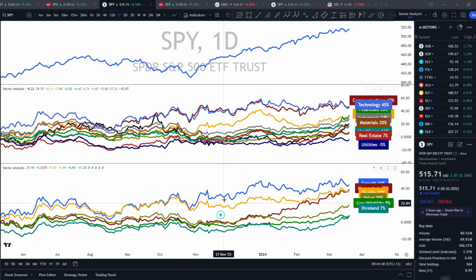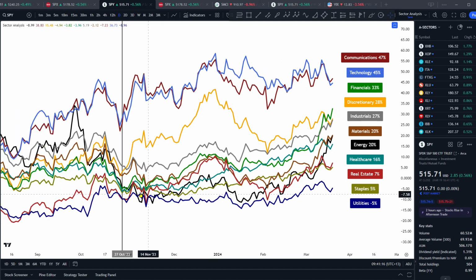And just double clicking on the indicator, got the S&P 500 chart above, and if I just draw on a vertical line when it bottomed on the 27th of October, double click back on the indicator, we can see most sectors didn't really move off that bottom, but tech and communications did and have been the outperformers since then, along with discretionary here in the yellow line.